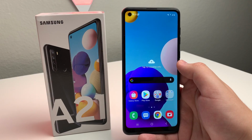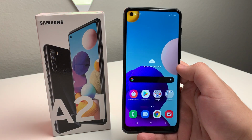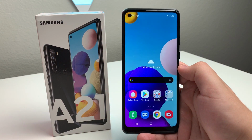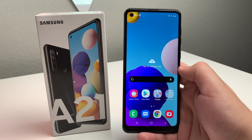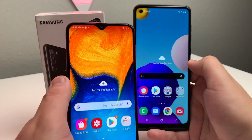Now, the next thing wrong with this phone is this is only 720p. Now, that is not the issue. It's just that the Galaxy A20 actually had an AMOLED screen, and this phone went down from an AMOLED to a regular IPS LCD. As you guys can see right here, I'm going to go ahead and show you.